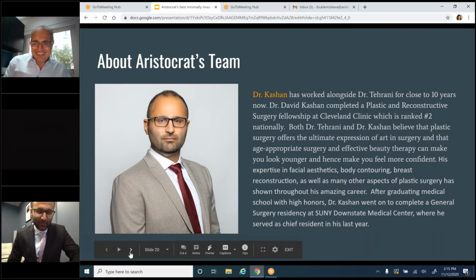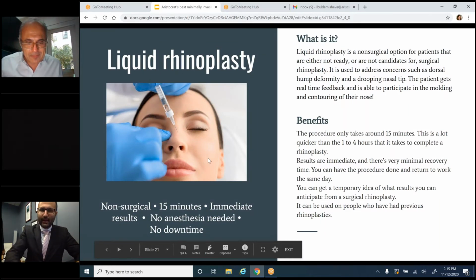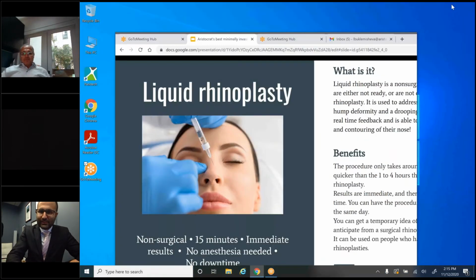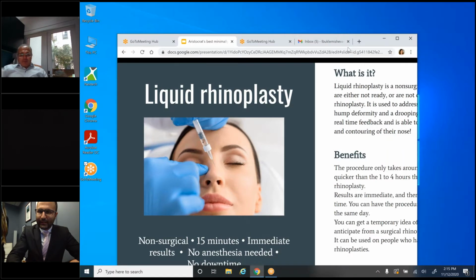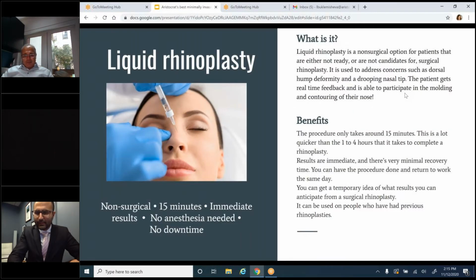Awesome. Thank you so much for the kind words, and I'm really happy to be here right now. So let's hop right into it. Liquid rhinoplasties. This is hands down one of my favorite types of injectables to do. This is for, hold on, sorry, let me just get this a little bit more organized so you guys can see it. Can you see me okay?